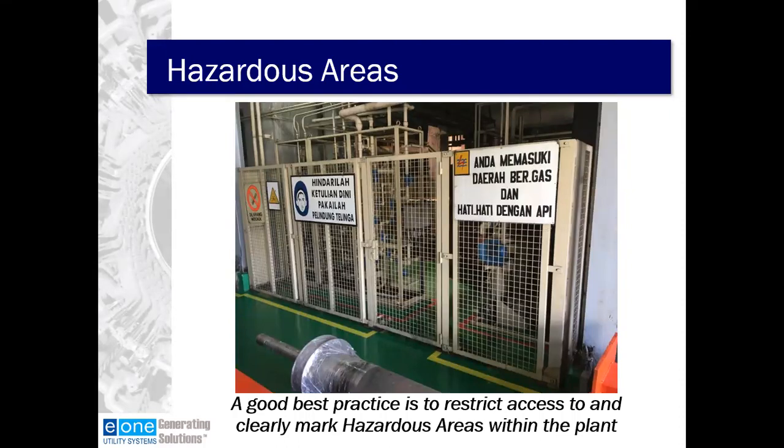So a good best practice for the hazardous areas in your plant is to restrict access. On the screen before you is an example of a plant in Indonesia that erected a solid fence with a lockable gate. So they're restricting access. Only certain personnel have the key to access this area. And then the area is clearly marked. You can see the hazard is marked. The safety precautions that need to be taken when working in the area are clearly evident. So this is a great best practice for limiting that access and for limiting the personnel that work in that area.